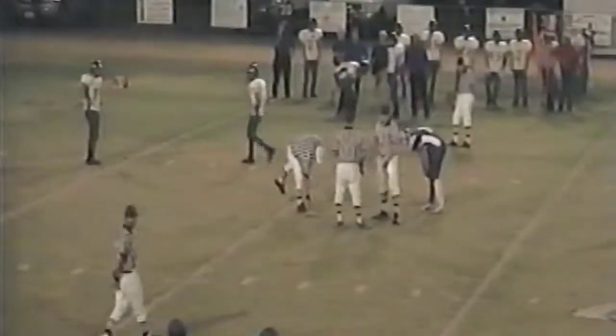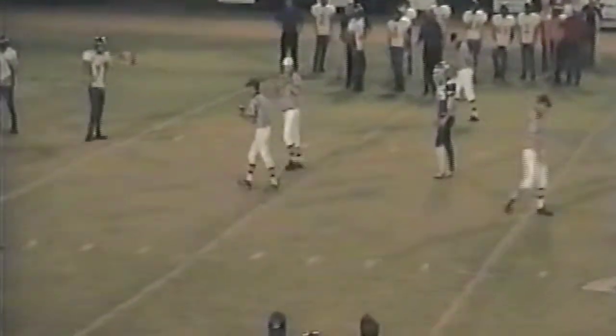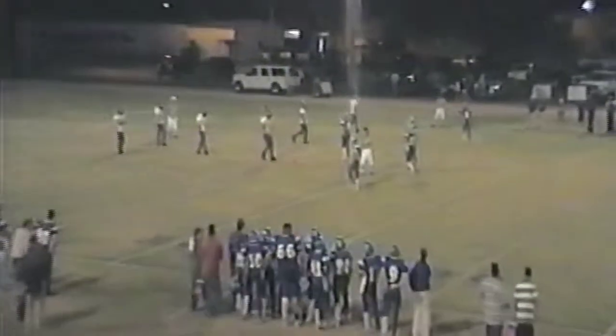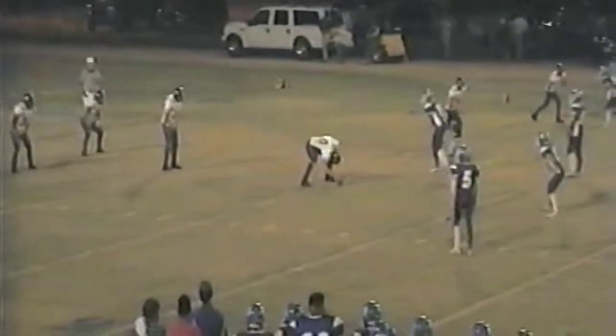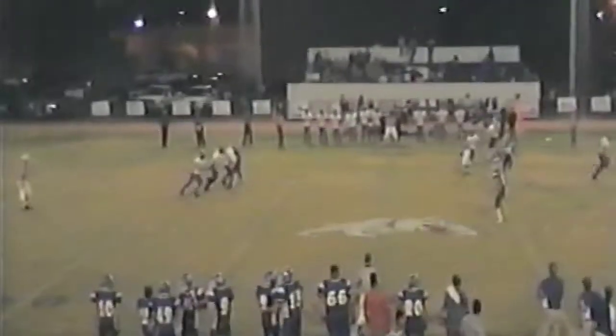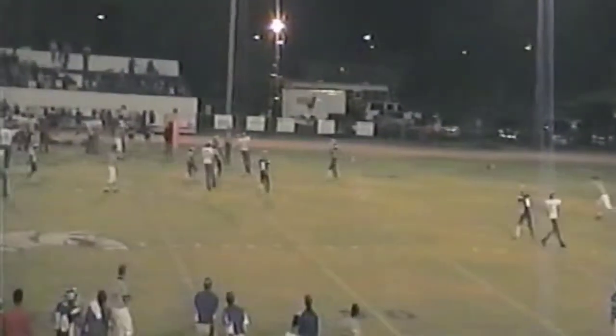Wilcox has a man going long downfield, in and out of his hand. Looking to throw the ball, has the receiver. Complete pass. Strong run by the receiver, number one. Baker looking to throw again. In and out. A third down and seven.